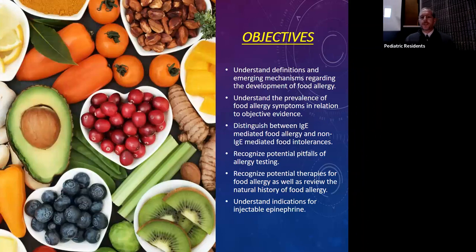So I'll talk about some objectives for this slide: understanding definitions and emerging mechanisms of the development of food allergy, prevalence of food allergy symptoms in relation to objective evidence, distinguish between IgE-mediated food allergy and non-IgE-mediated food intolerances. And for those who spend any time with me, you know that we kind of talk about that through the entirety of any rotation. Recognizing the potential pitfalls of allergy testing, recognizing therapies for food allergy, as well as review the natural history of food allergy. I'll just go ahead and make a disclaimer now. You're going to see statistical numbers all over the place, and I'll try to address that later. And then understand indications for injectable epinephrine.